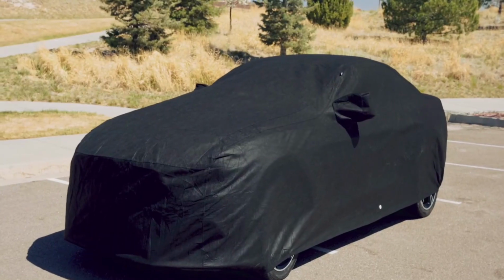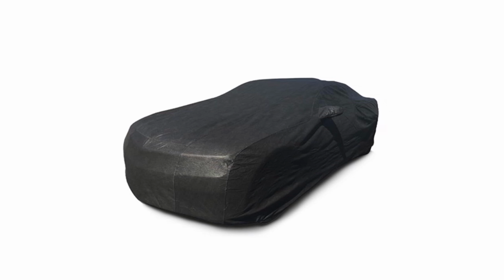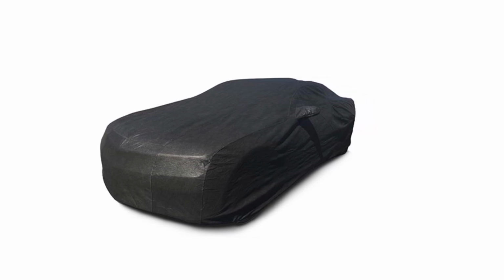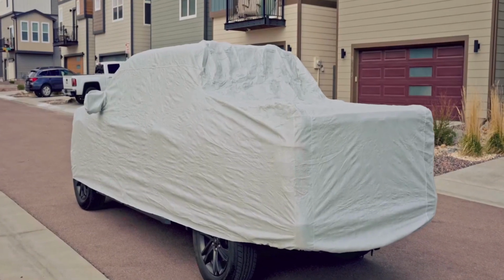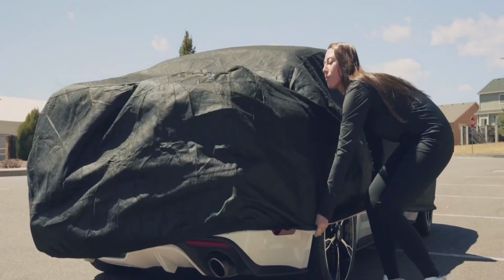To prove that this isn't your average, universal fitting cover, it even has dedicated pockets that align perfectly with your Chevy Camaro's mirrors. And since it provides such a snug fit, paired with tie-down straps and buckles, you can rest assured that it's not going anywhere, regardless of how windy it gets.